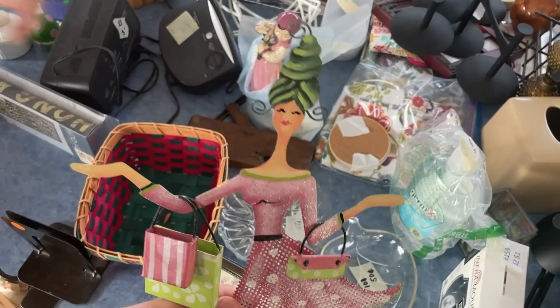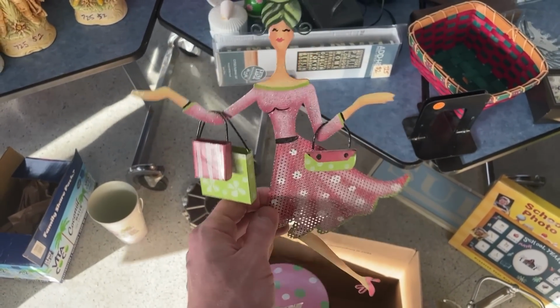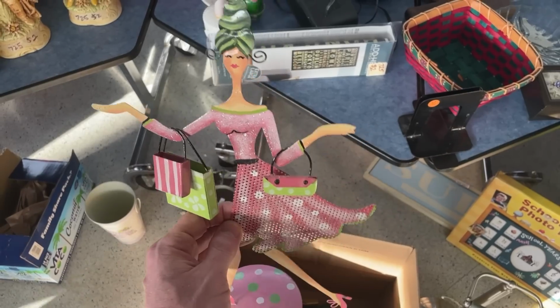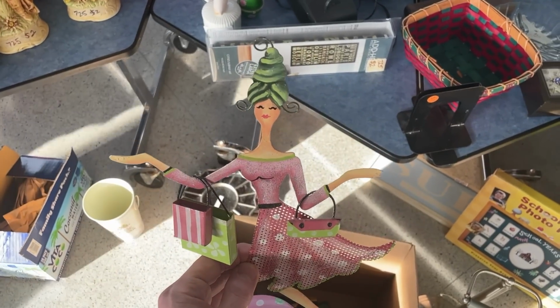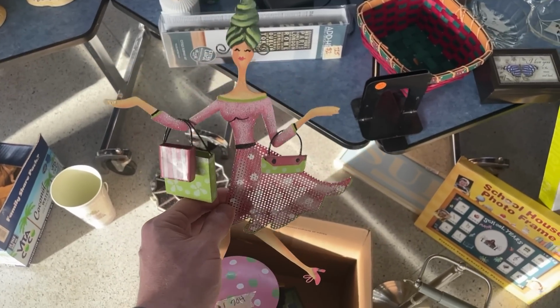Love it. Oh, and if you're wondering, you could use her as a decoration in and of itself, but her hands are out like that because she would be used to hold jewelry. So, a nice jewelry display stand. Pretty cool.